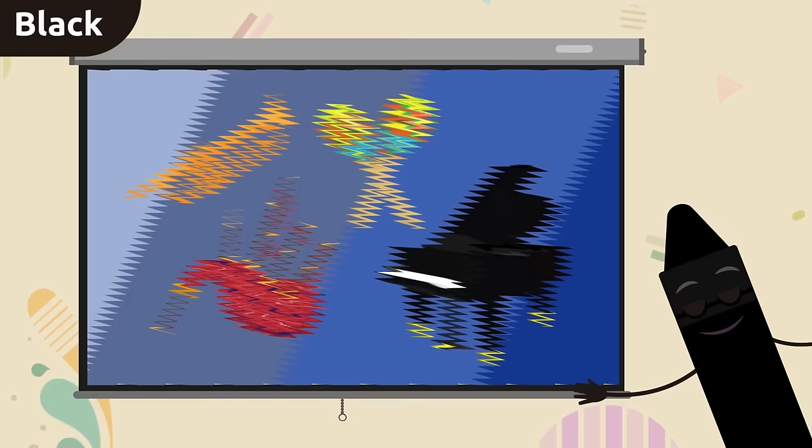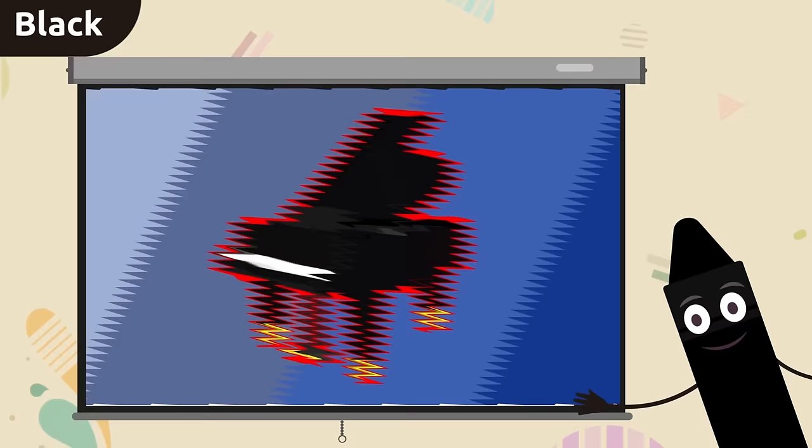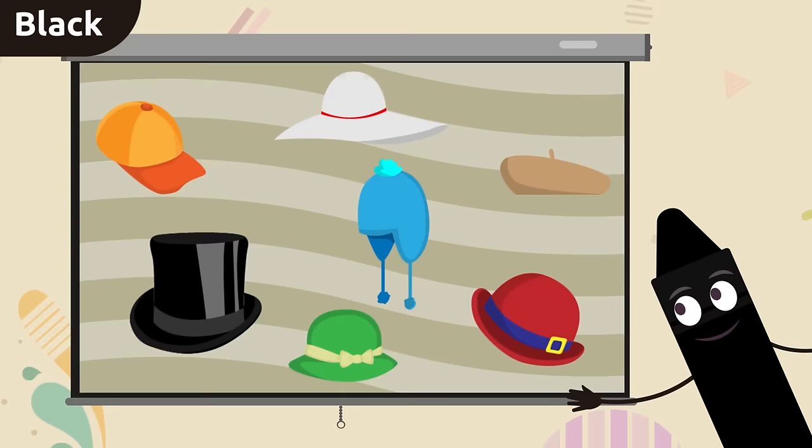Now, we're going to spot things that are black. Whoa, look at all these instruments. There's a black one. Can you see it? The piano. The piano is black. So many hats. Do you see the black hat? That's the one. This hat is black.